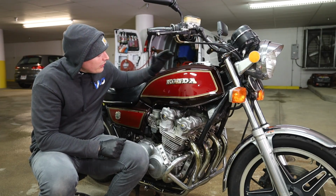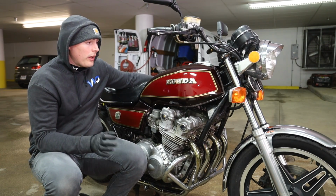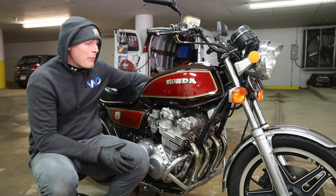Alright guys, just finished up the detail. I'd say for a 40-year-old bike, it turned out really well. And I think the owner's going to be really happy when he sees it.